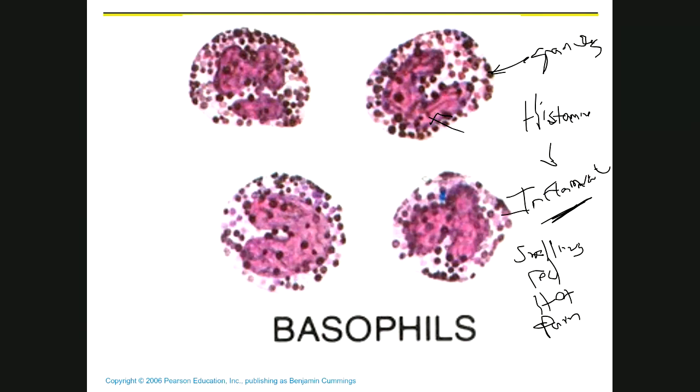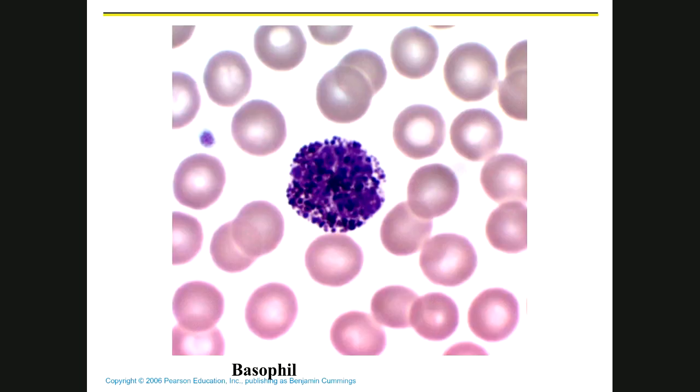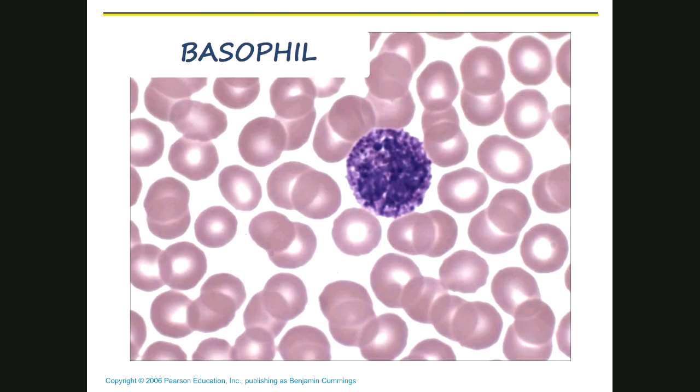So here's what a real one looks like. How many lobes do you see? Can you see? Anybody tell how many lobes this nucleus has? That's right. Usually you cannot see it. But it's really easy to see these granules. And depending on the person who stained it and how long it was left in the stain or whatever, it may look blue, but usually it almost looks black. That's how dark they are. Any questions?